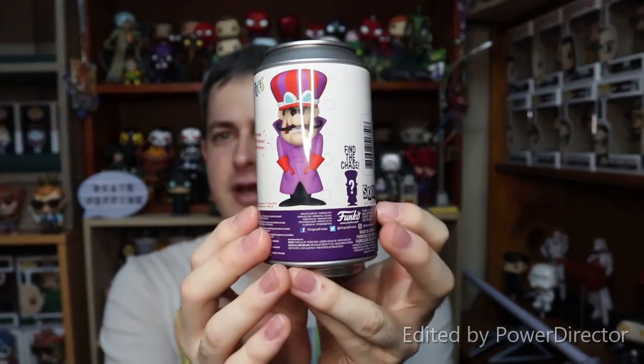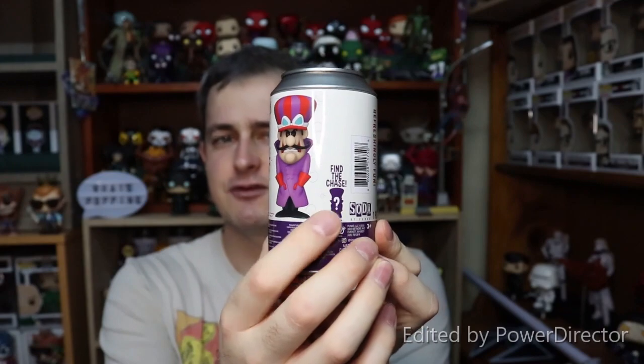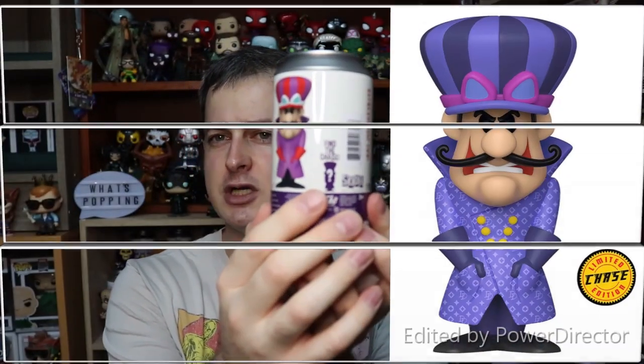The chase for him, I believe he is in a different coat, and you'll notice on this one it doesn't say FPO. I find the chase, so I'm not quite sure what that's about and what that FPO is. If you do know, please let me know in the comments down below. But let's have a look and see if we can get a chase for Dick Dastardly. Initially with these sodas we had really good luck, and our luck's been going a little bit downhill since then. We haven't pulled a chase for quite a while, so maybe Dick is the one to get us across the line.